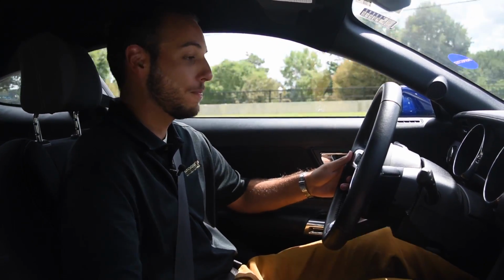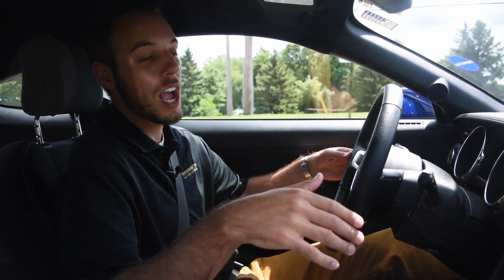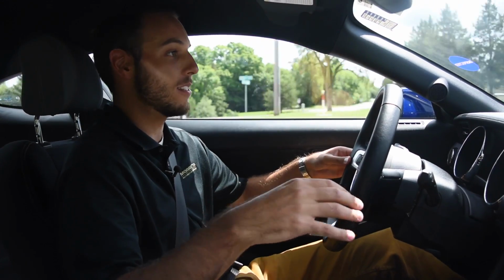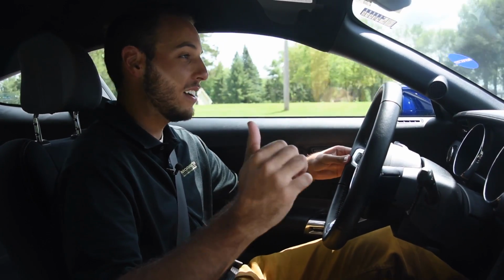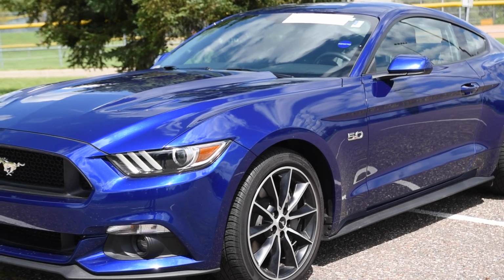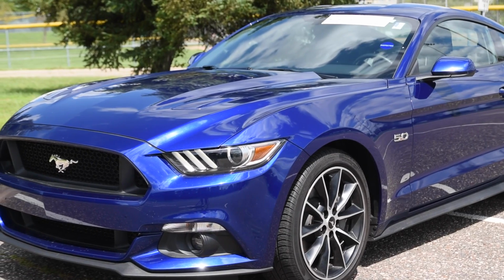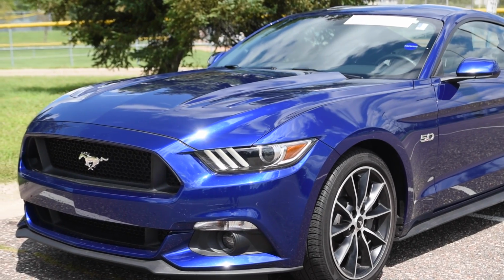But the other thing is, I can kick it in 5th gear at 45, and it's a lot quieter on the inside than the Camaro. That one did have a little bit more of an aggressive tire on there, where this one's got the Pirellis, and that one's got the Goodyear tires, which are maybe a little meatier than these two, but for the most part, this car's a little bit more comfortable.